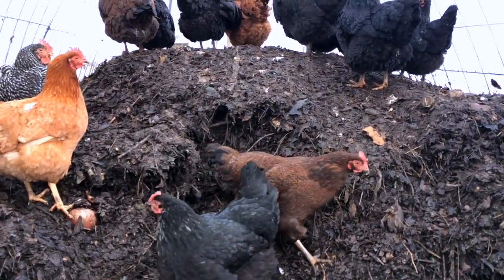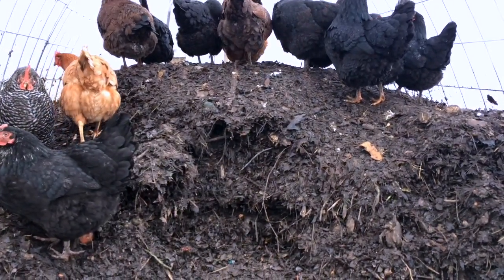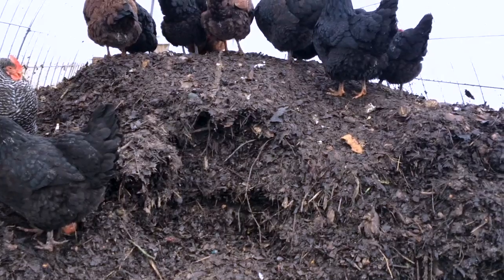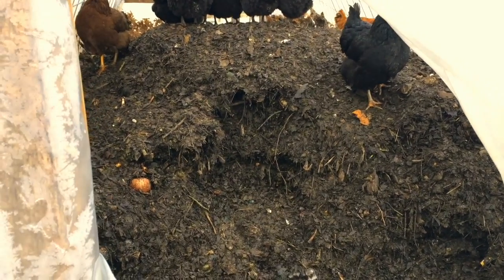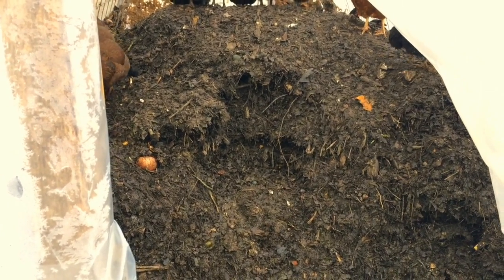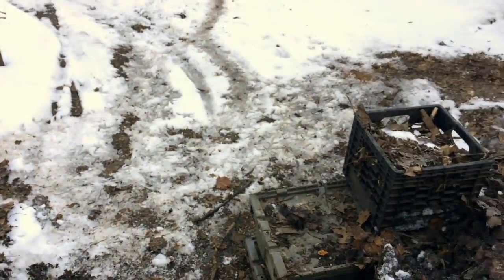Instead of having open windrows where they can kick it apart more easily, it's this one unified, incredibly hot, crazy mass. Wonderful for hot compost, but not great for interaction. So I think what we're going to be working on today, tomorrow, over the next few days before we get back into another cold snap is to move all this material out, mix it with the bedding from the coop, and set it out into a windrow on the ground here.